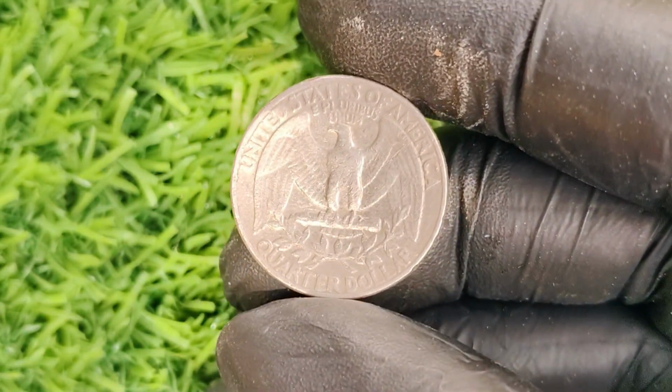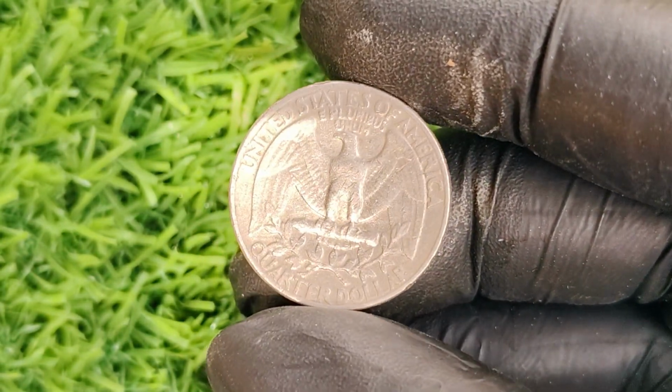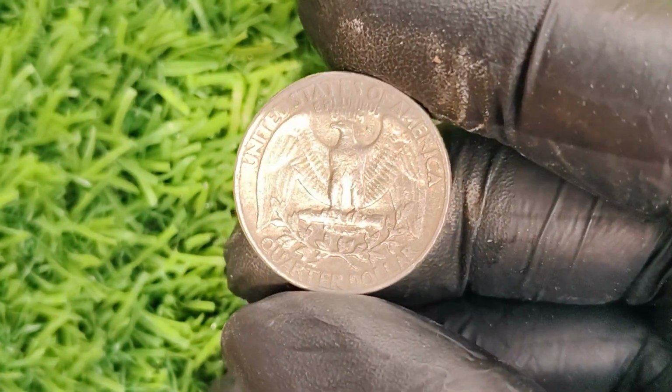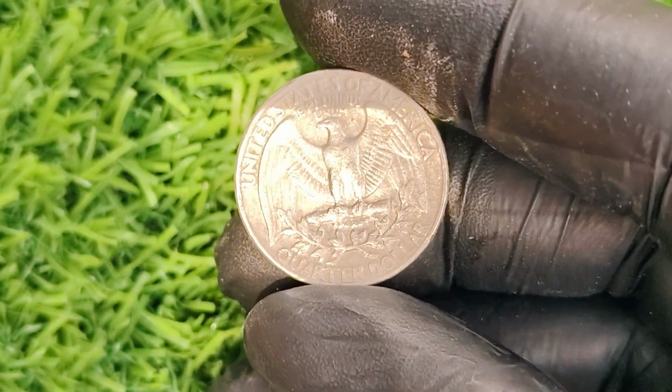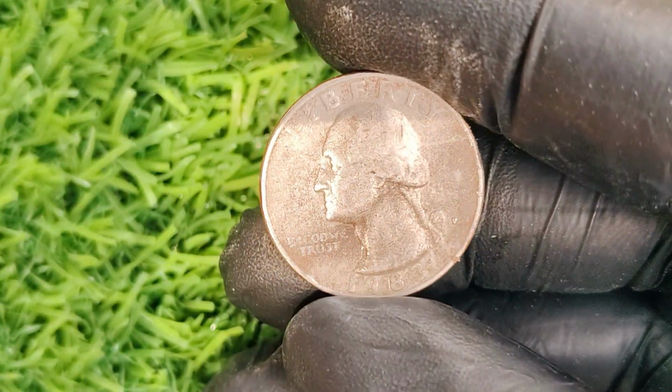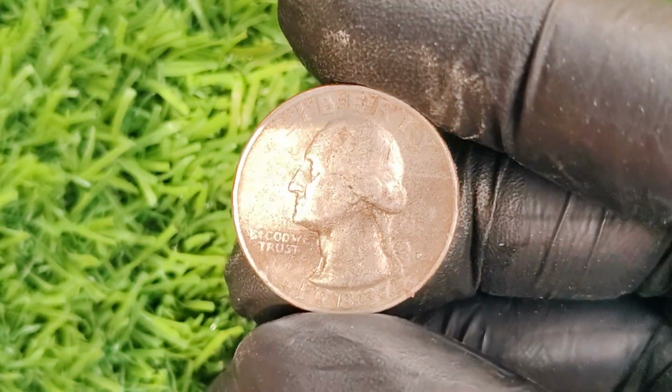Most people spent these quarters like any other. So finding one in perfect condition? That's like spotting Bigfoot at a Starbucks. And if yours has certain striking errors, like a double die or off-center strike, then baby, we're talking even more money. That's the kind of coin that gets auction houses sweating and collectors emptying their retirement accounts.